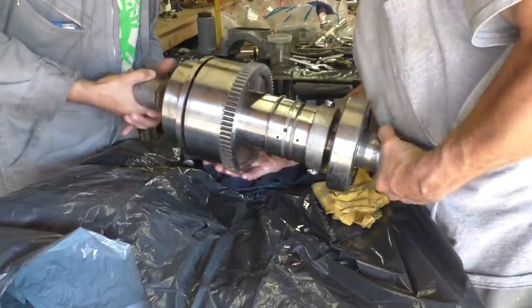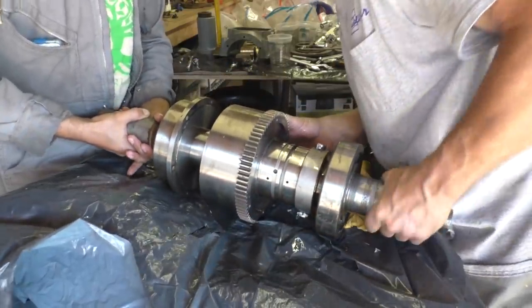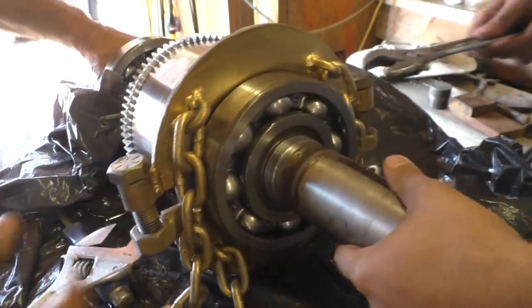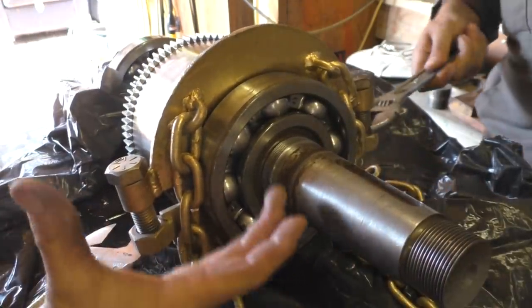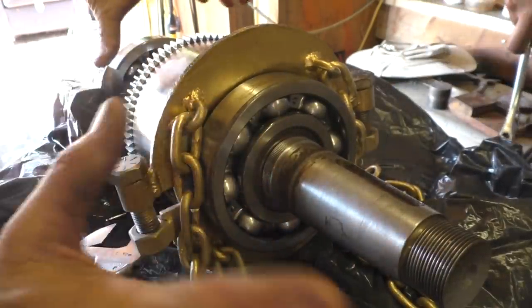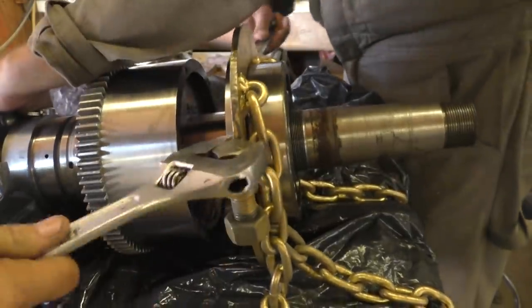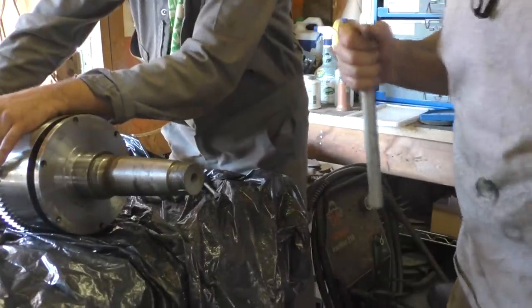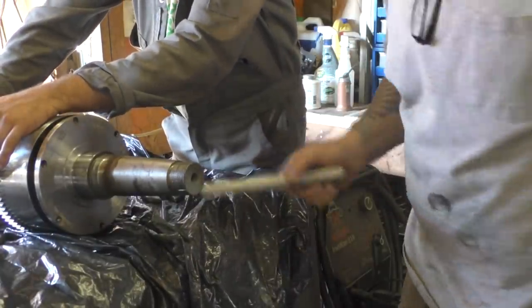There it is. Okay. So I made this thing about 8 years ago. It's got two halves, and they come in behind this bearing and split it off. Pretty much how I remember coming off last time.